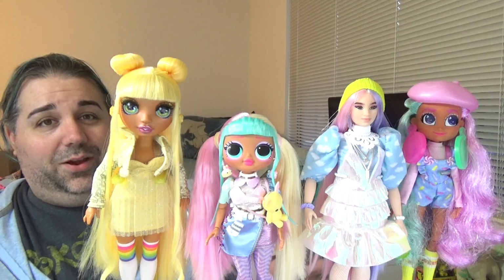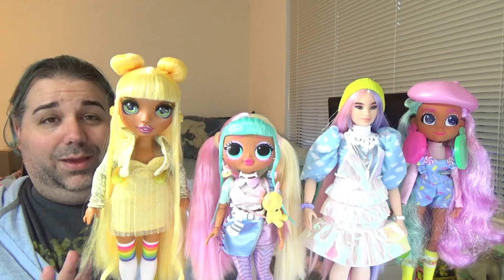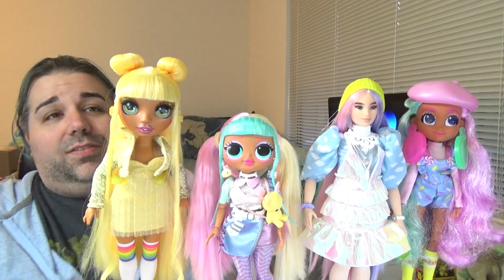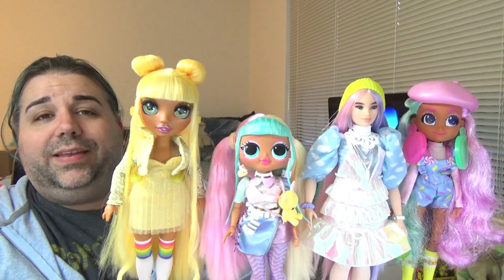Next, let's talk about the outfits and accessories. All right, here we go. I don't think this is a surprise to anybody that Rainbow High wins because I really like their style. This is something that I wish Barbie would do more. Like, Mattel, please take notes.